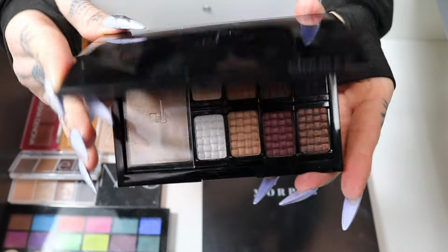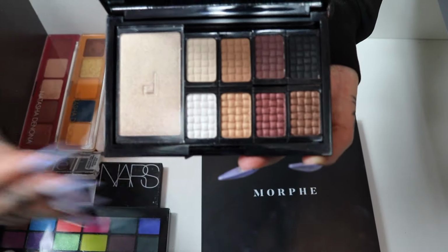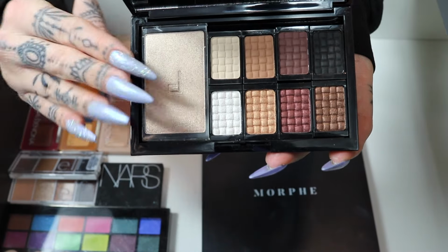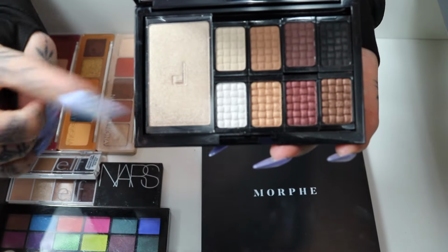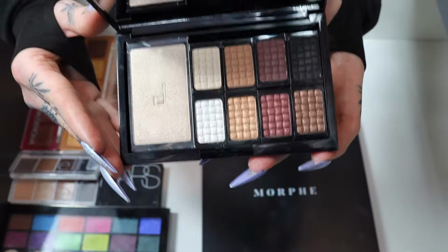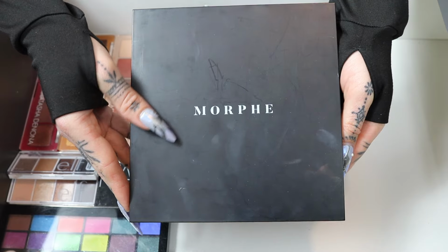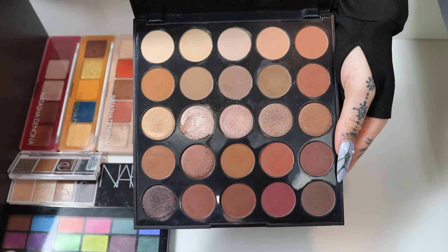This is by the brand Dose, and it is their Freematic Eyeshadow Pro Palette. In all honesty, this is a great neutral palette. I think this would get a lot of use by somebody else, so I'm gonna gift this one away because it does have great neutrals up here with a shimmery shadow, a highlighter there. It's a great little palette, but I don't really reach for it, and I think that's gonna keep happening, so let's pass this along. And then lastly of this bundle, we got another Morphe palette, Bronze Mocha 25B.